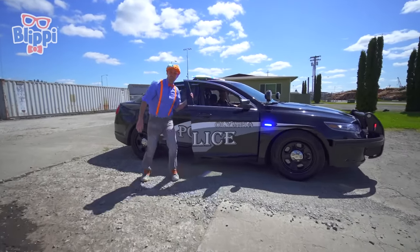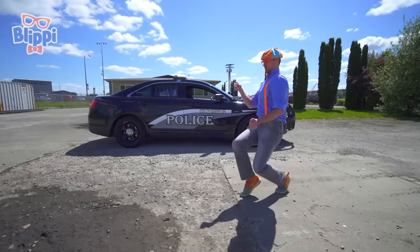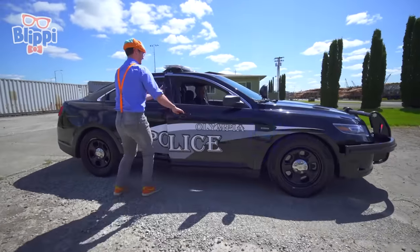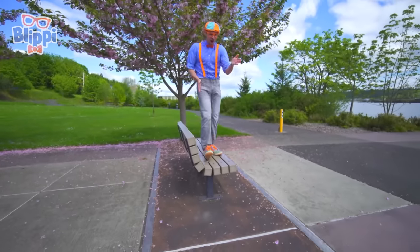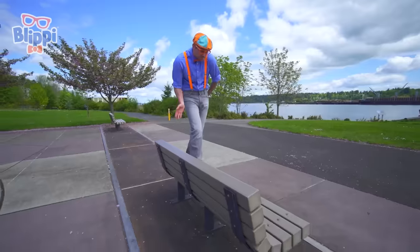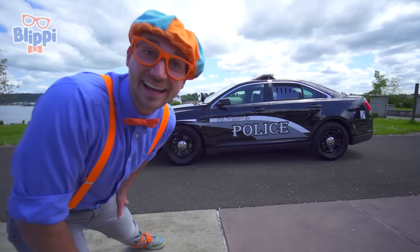Hey! Look at what I just rode up in! Yeah, it's a police car! And today, we are going to learn about police cars! What it is! It's a police car! Will you come check out the parts of the police car with me? Yeah, come on!